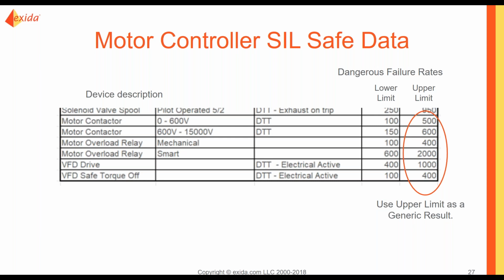How do you determine failure rates if it's not certified? Like I say, go to silsafedata.com and you can at least get a generic number, or if you can get me in touch with that manufacturer, or if you are a manufacturer, get in touch with me and we can see if we can assist you and get that information.